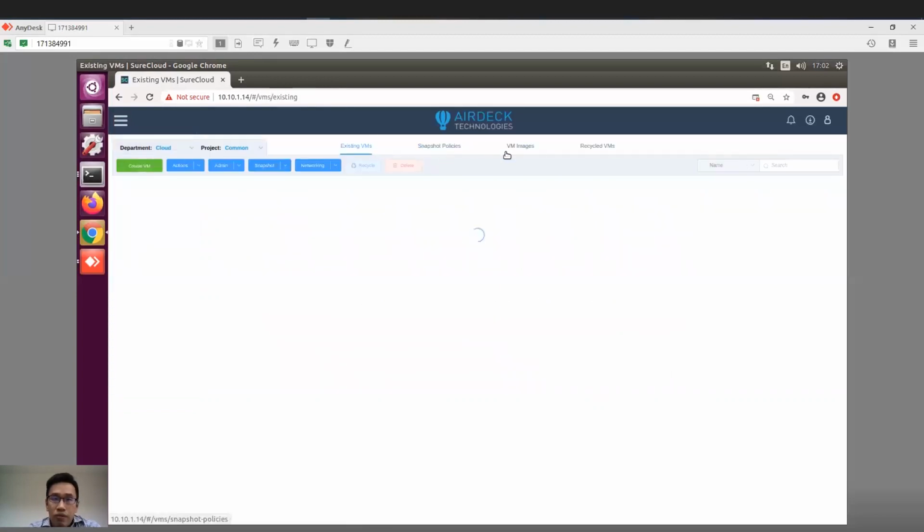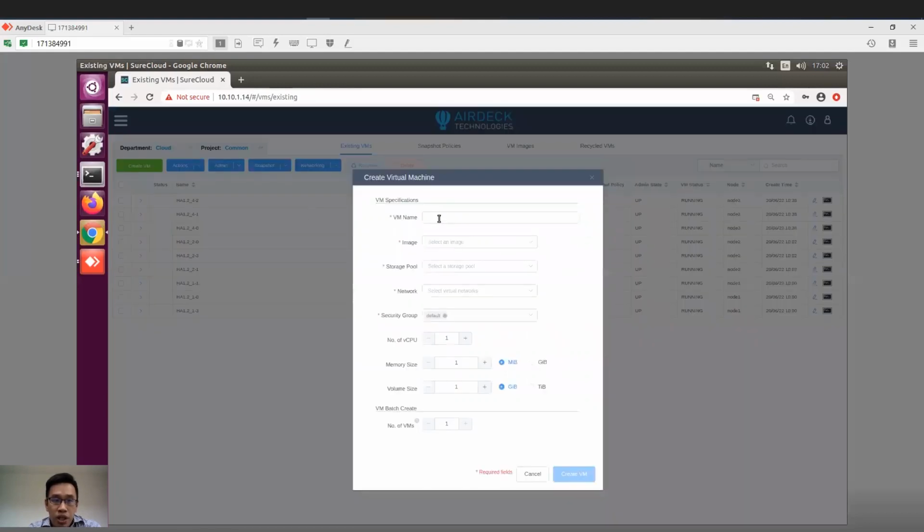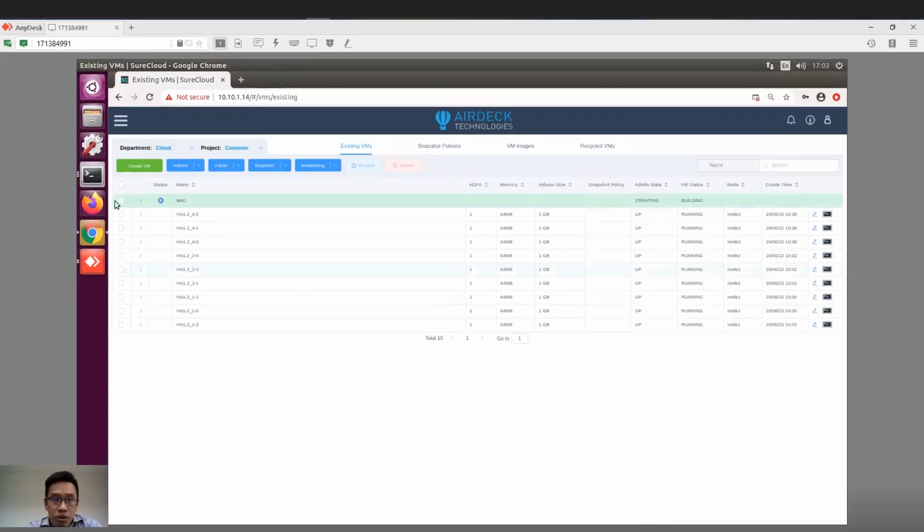This is where you create your virtual machine and manage your virtual machine. For example, when you create a virtual machine, you can select the type of image that you want to launch the virtual machine from, and select a storage pool and a virtual network to use. Security group is a virtual firewall. Then the number of virtual CPUs and memory size, and also the storage volume size. Okay, create. It will take a while to launch the VM.